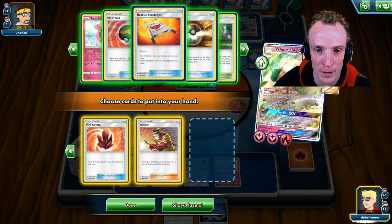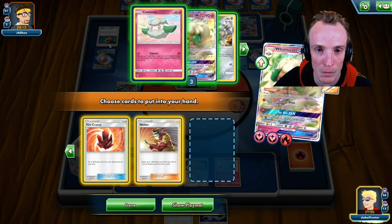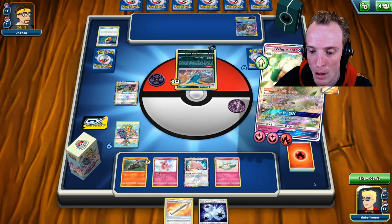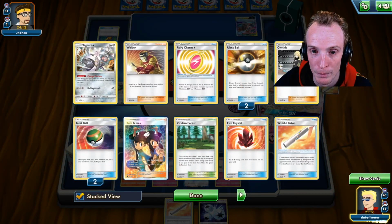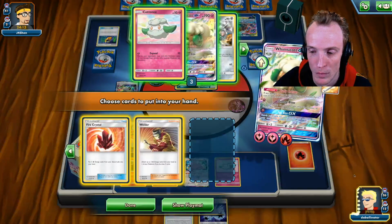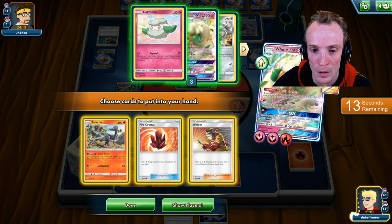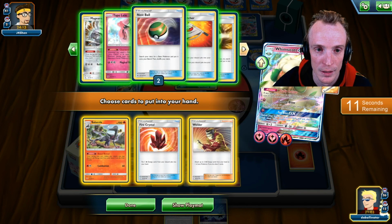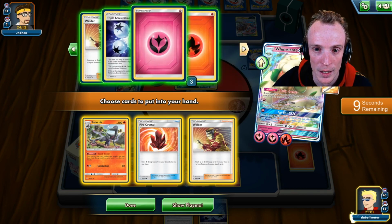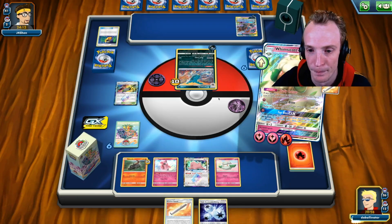Because I don't think I've grabbed a Fairy Charm yet. Have I prized both Fairy Charms? I've prized both Fairy Charms. Oh no, I've discarded one. When did I discard one? Oh well. Okay, the other one's prized. So, don't need the Nespal then. We'll just go and get a triple colors energy and a fire energy. Why not? That's fun.